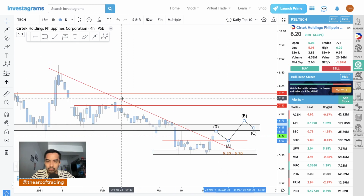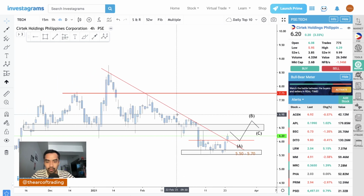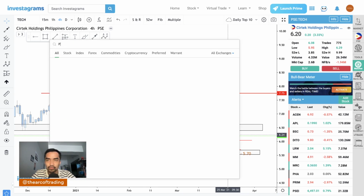Yeah, this is a good move to retest breaking this downward trend line. So that's a good move for tech right now. So definitely must watch this on the next few days.